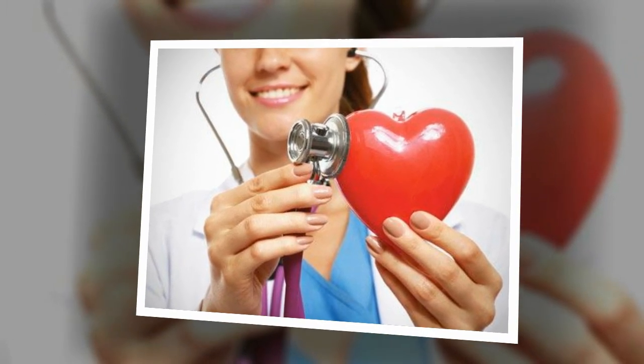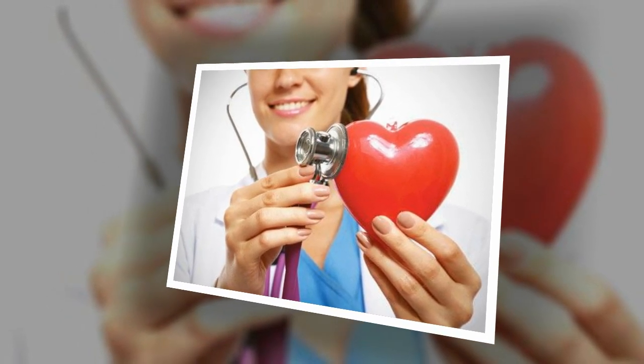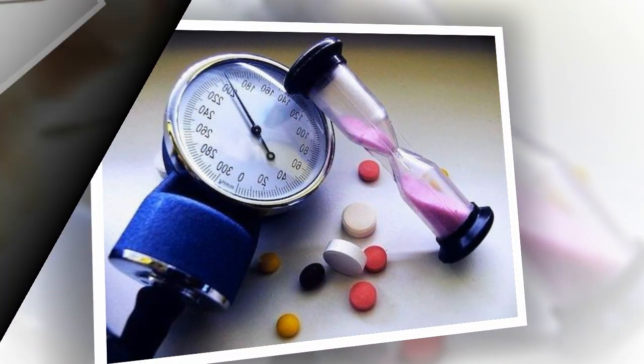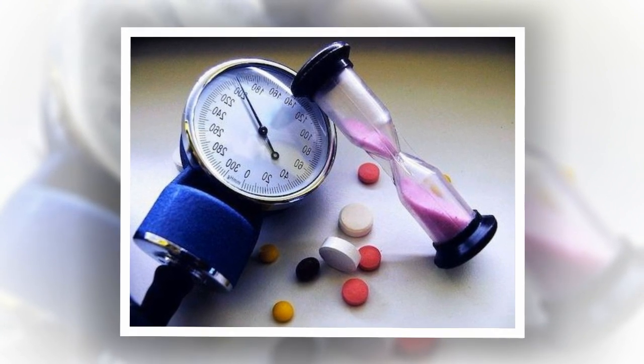Control how much alcohol you drink. While small amounts may lower your blood pressure, large amounts can have the opposite effect. Have no more than one drink a day if you're a woman, two or less if you're a man. Go easy on the caffeine. It can raise your blood pressure.